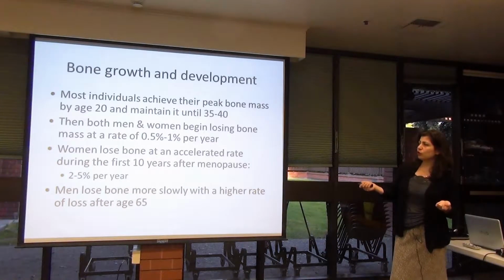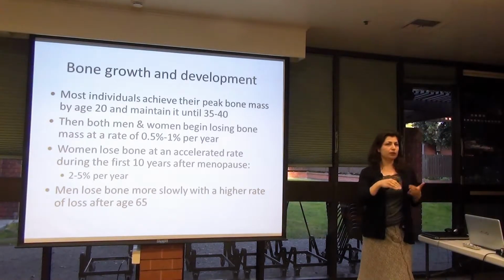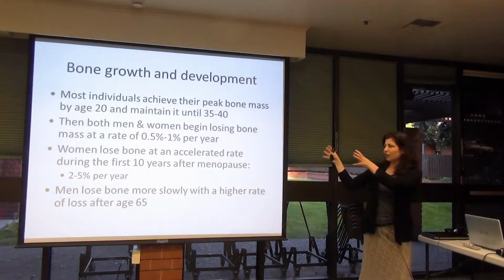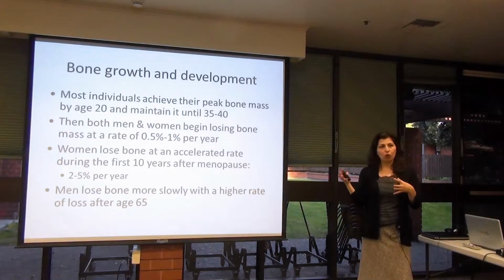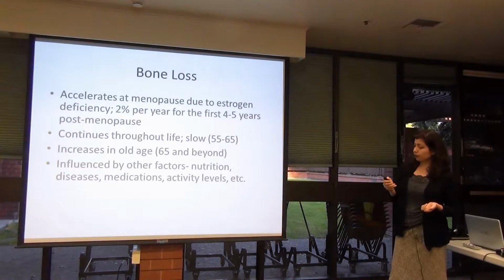About the first year, it loses about 2 to 5% per year. And then in men it is kind of slow until about age 65, when it starts to become more rapid. So these are the age groups that we start to get a little bit more focused on in terms of preventing osteoporosis. So what's the definition of bone loss?